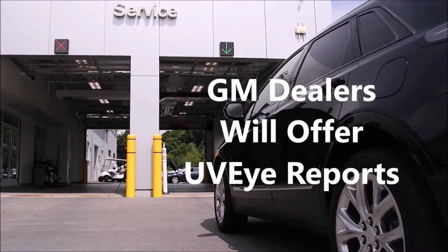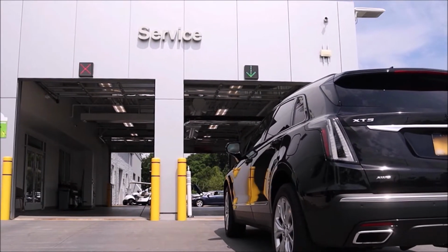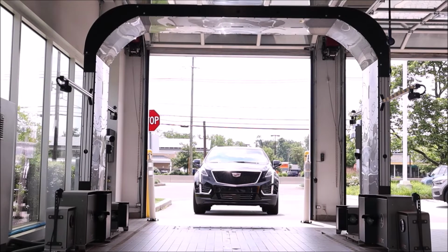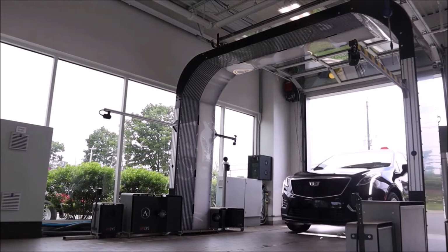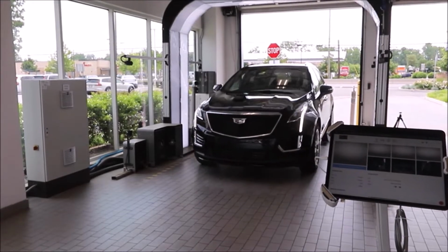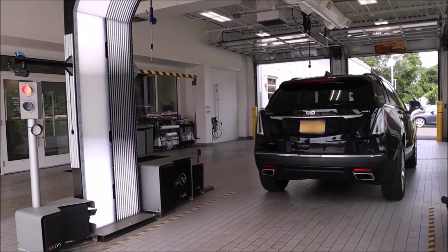It's not often we get to talk about technological advances at the dealership level, but one we can report on is a recent association between the folks at General Motors and a company called UVEye. UVEye has developed the hardware and the software available to GM's 4,000 dealers that will quickly do a complete body scan of the vehicle they bring to the dealership.